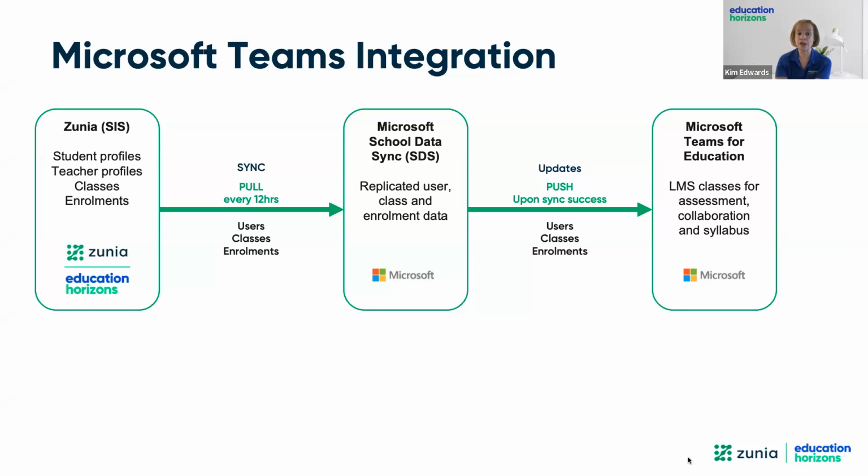So Zunia on the left-hand side, we've got the student information. Microsoft School Data Sync will pull the users, the classes, and the enrolments, and it will pull it every 12 hours. So if you've got a new student that lands in your class the next day, then that child will be pulled into the Microsoft area because it's pulling it every 12 hours. And then it's pushing that into Teams, the users, the classes, and the enrollment. And that's where those classes will be set up, et cetera. So part one is taking the data from Zunia and setting it up in Teams.